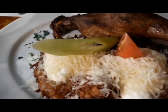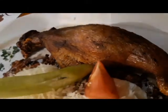Lapcsánka is kind of like a fried hash brown, sort of potato donut, and then it's got sour cream and cheese on top. So let's try the lapcsánka first. That is the best lapcsánka I've ever had. Oh my God, that's delicious.